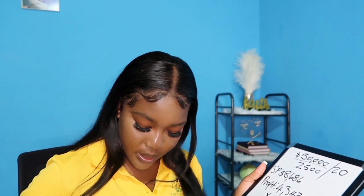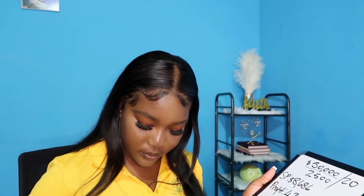Now we're going to be discussing everything relating to the profit of each product. So as I've stated before, the total revenue is the total amount of money that you get from each product that you sell. Each product. So below I had the total amount that you're going to be selling. So SP would be the selling price. So you're selling it at $8,686, and your profit is $4,343. You have 20 products, so you're basically going to be getting a total profit of $86,860. So that's the total profit.